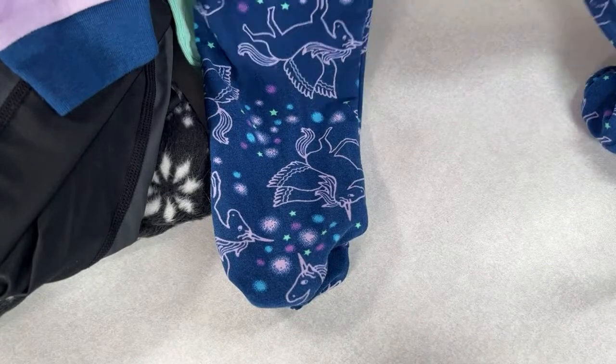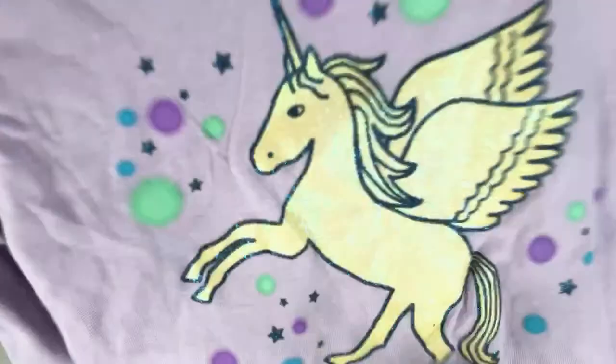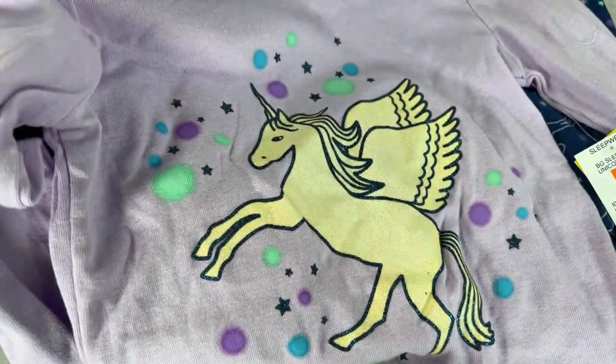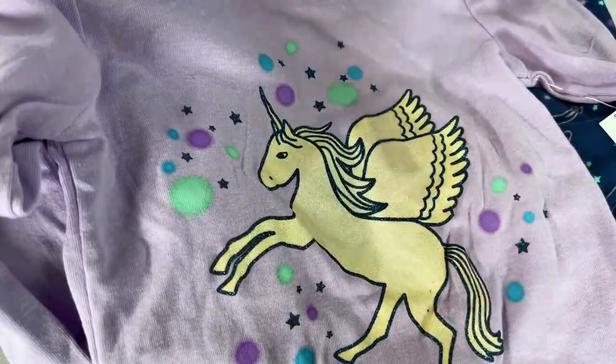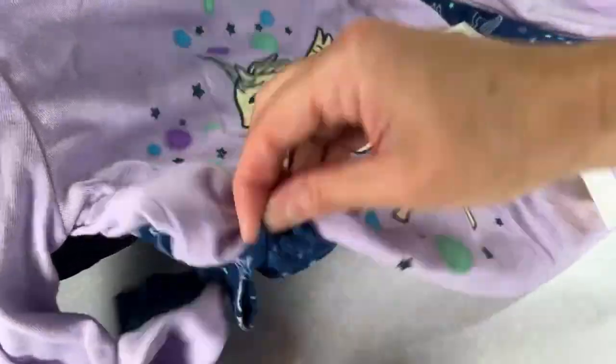Okay, also we have in size 10-12 pretty unicorns. This looks like it might be glow in the dark, but I don't think it is. Super pretty two-piece set. Again, available for $2.